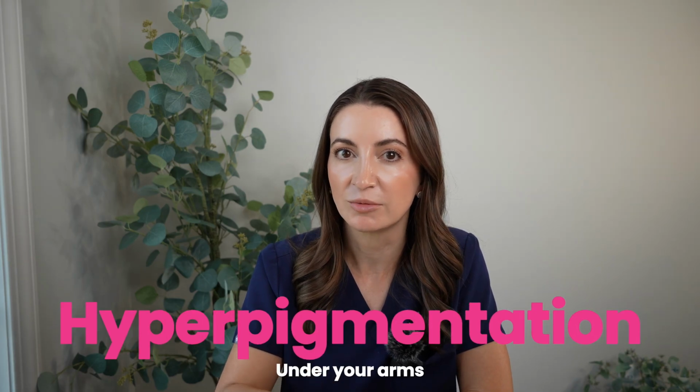Now that we've discussed how to minimize the body odor and minimize the sweat, let's talk about hyperpigmentation under your arms. What are some of the reasons your underarms are hyperpigmented, and what are the things that you can do to help minimize or correct some of the hyperpigmentation?